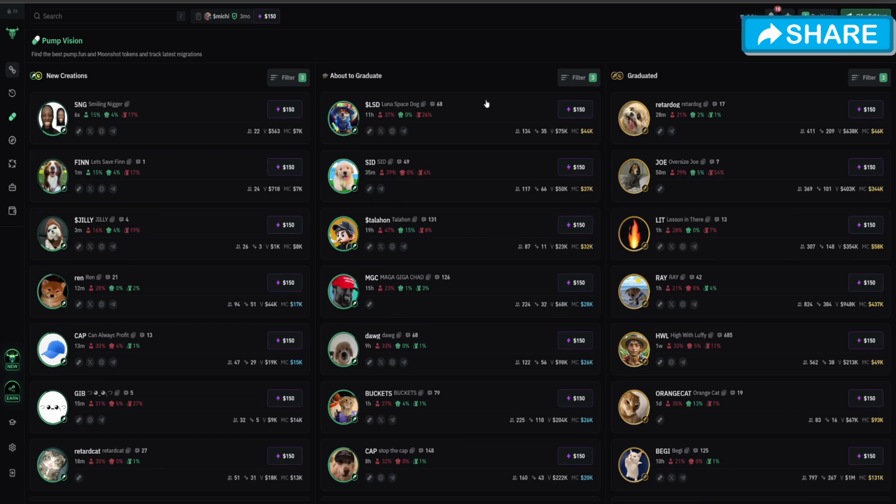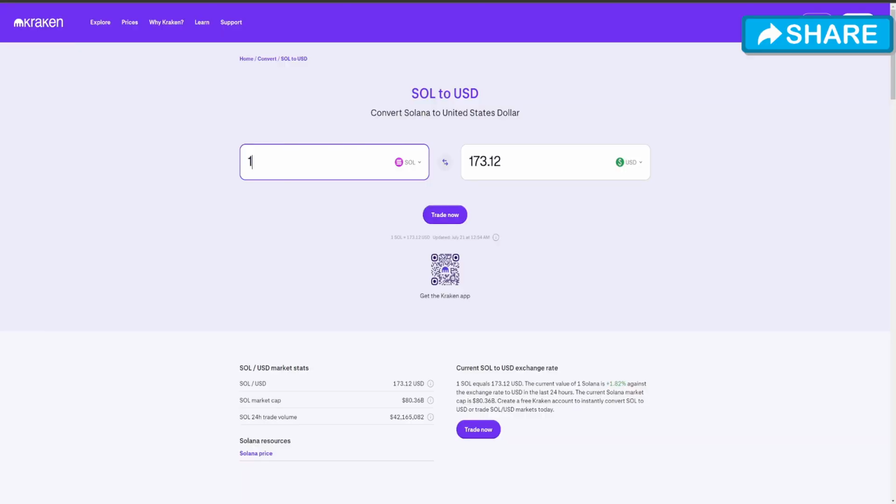So we have new creations, we have about to graduate, and we have graduated. These are three columns that are extremely important, but the ones we're going to be using today are the graduated one and the new and about to graduate.